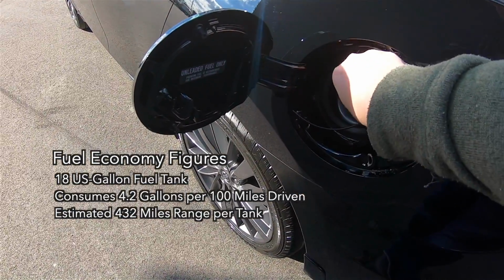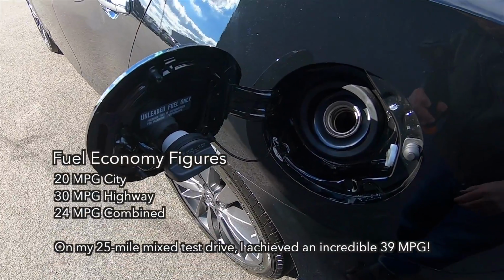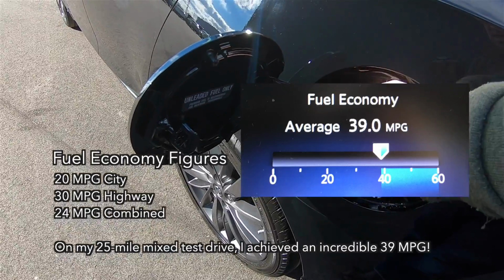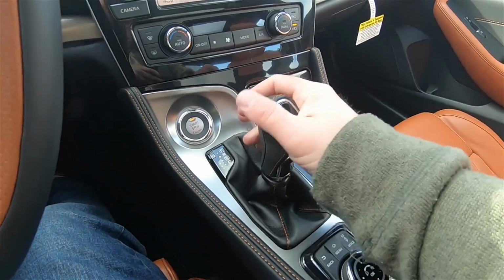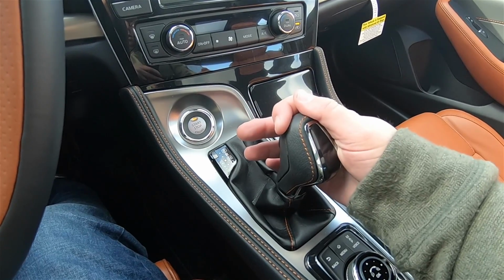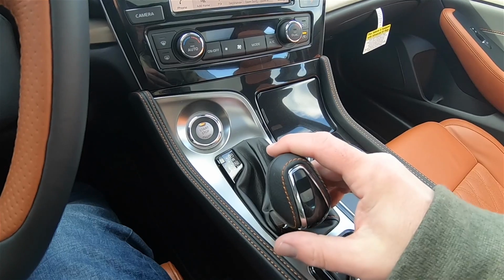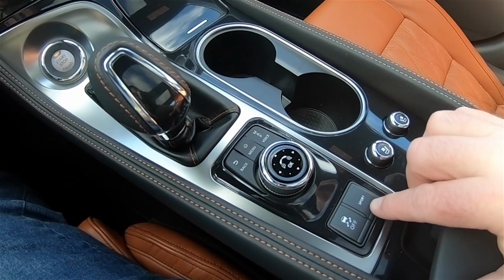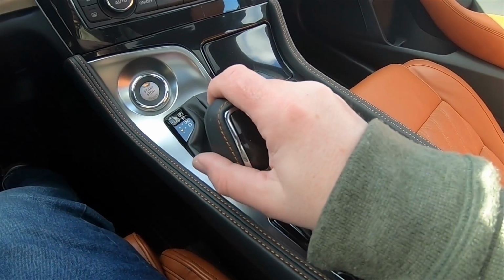EPA fuel economy figures are 20 miles per gallon city, 30 miles per gallon highway with 24 miles per gallon combined. On my 25 mile test drive, I averaged an incredible 39 miles per gallon. Sadly, no manual transmission is available on the Nissan Maxima, and it resorts to use the Nissan's Xtronic CVT with stepped ratio manual shift capabilities. The paddles are not on this vehicle as they are reserved for the SR trim only.